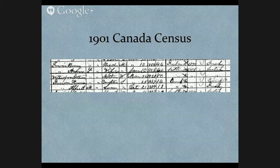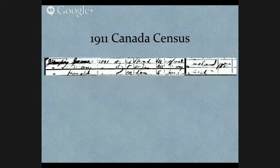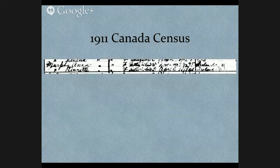Still hasn't left me. Okay, so the 1901 Canada Census asked the question about the year of immigration, as well as birth date and place. They asked it. Doesn't mean it was filled in. So here we have a person who arrived from Ireland in 1870, and the 1911 census asked the same question. So here's somebody else that arrived in 1870. You can see right there, it says 1870. And of course, sometimes the year of immigration was just left empty, which is extremely frustrating, but that's the way it goes.